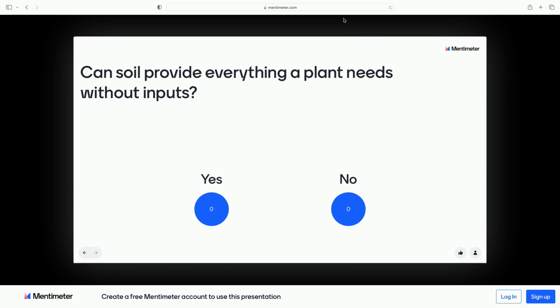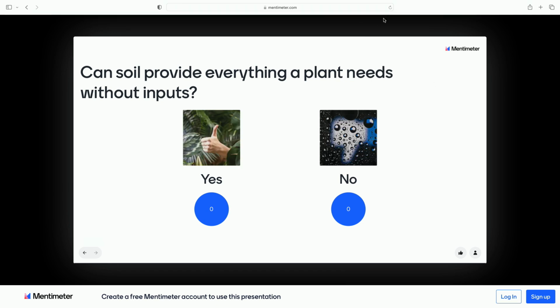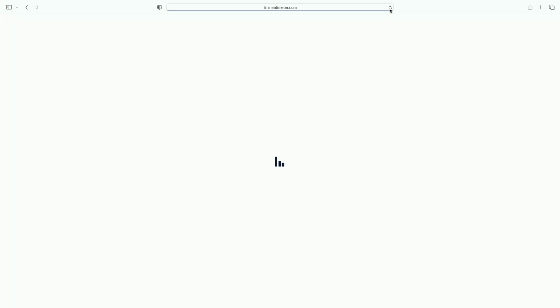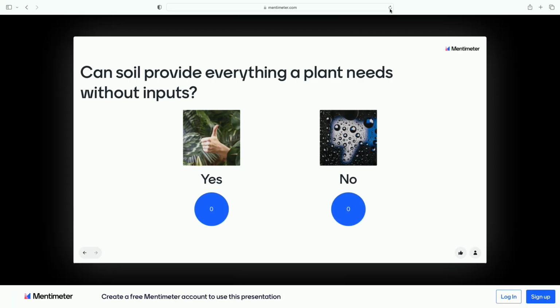Can soil provide everything a plant needs without inputs? We have zero answers currently to yes or no. And I'd like to point out that they don't have to be that the system is collapsed. Is the system collapsed? Right.